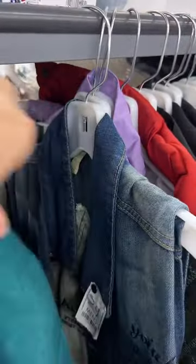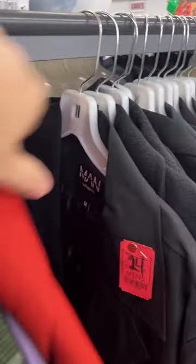Get your cart then? No, I'll leave it there. I can see it from where I'm at. There's hardly anybody in the store, too. Yeah, I'm at Red, White, and Blue.